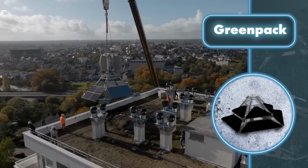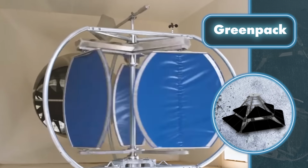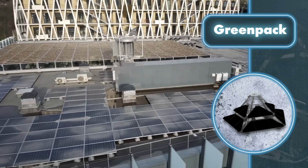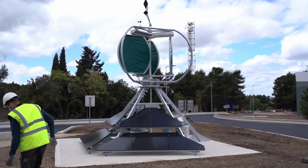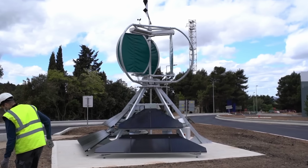Energy in this case is produced by solar panels and a wind turbine. The combined peak power reaches 5.8 kilowatt hours. It's worth mentioning that the whole system is designed to be as safe as possible. The materials are aluminum and stainless steel, which allowed Greenpack to successfully pass tests at wind speeds of up to 112 miles per hour.